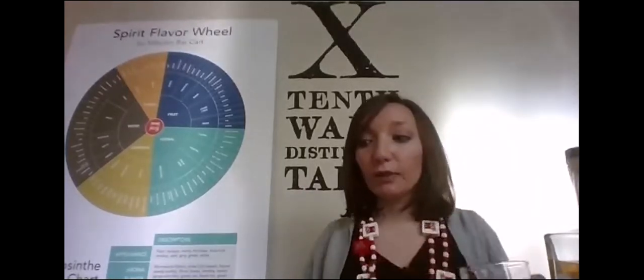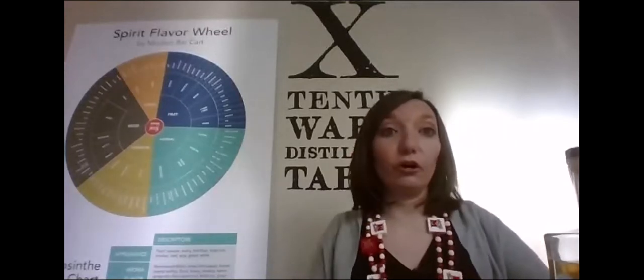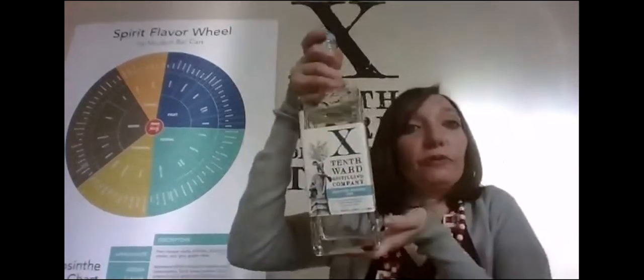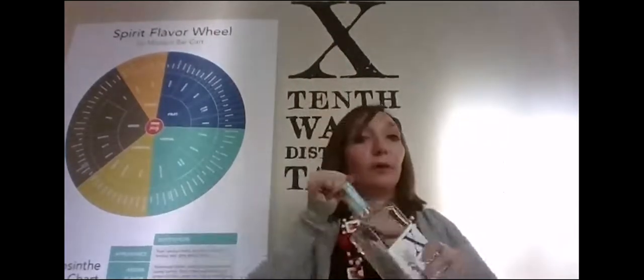So what I'm going to do first is I'm going to introduce you to something called a spirit flavor wheel. I'm going to pour myself a glass of 10th Ward's Genever style gin, and I'll explain what that means in a minute.